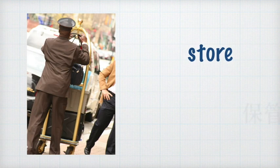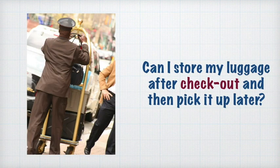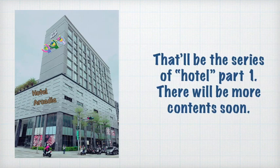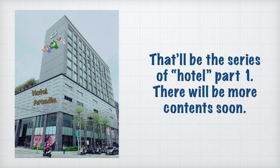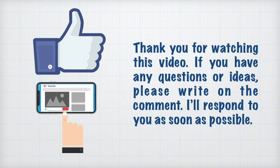Store. 保管 Store. Can I store my luggage after checking out and then pick it up later?